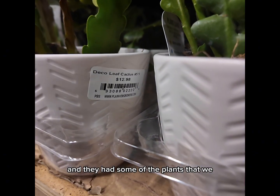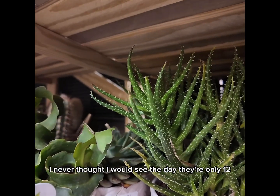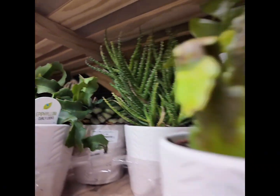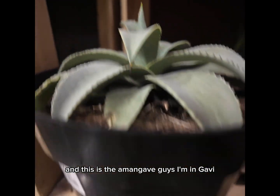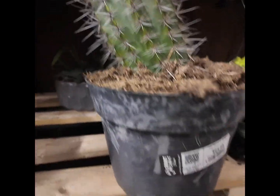And then they had some of the Hoyas that they had down here. And they had some of the plants that these are only $12, guys. They're only $12. I never thought I would see the day. They're only $12, all of these. And this is the Mangave, guys.